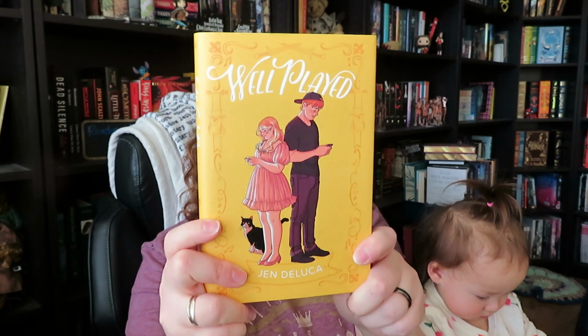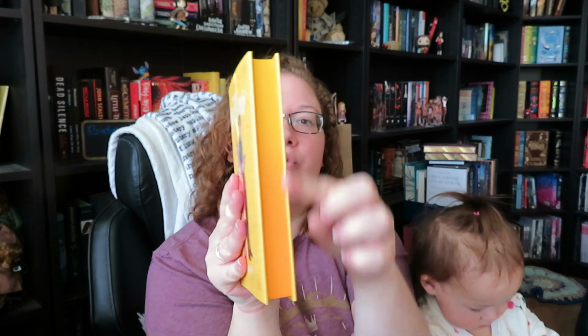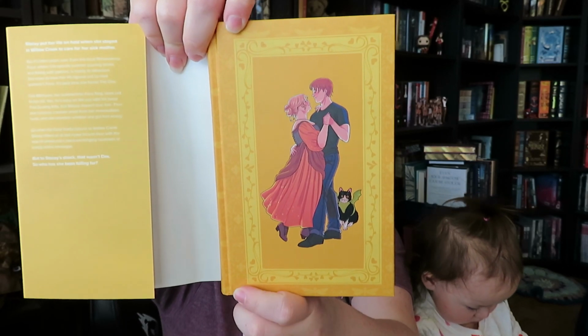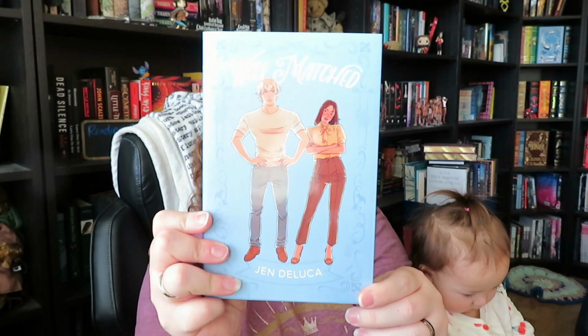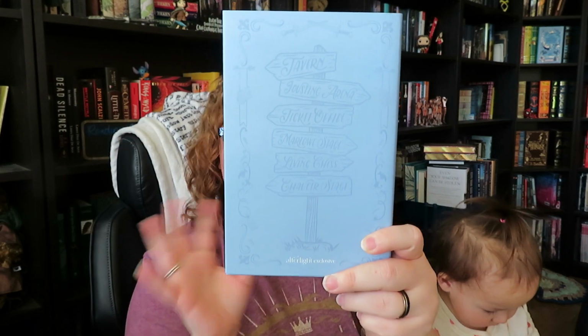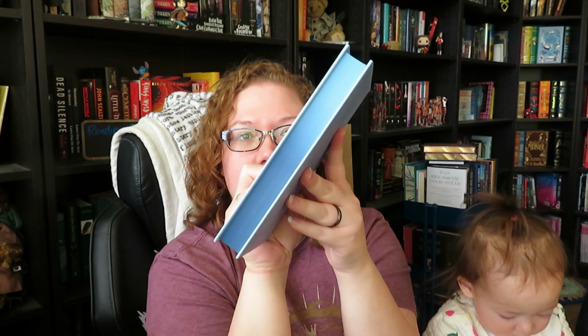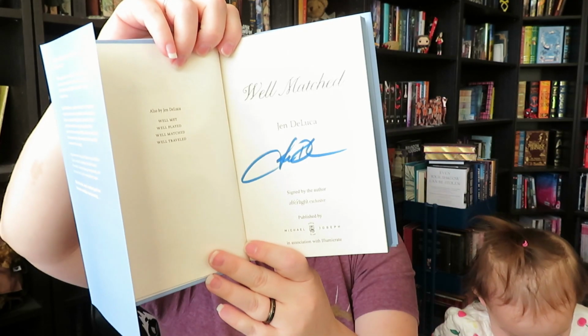Here is our cover for Well Played. And the gradient edges. And again, I just absolutely love their Ren Fair looks, especially because we do have the cat and his little dragon wings. It's adorable. And our signature. Here is our cover for Well Matched. And all of these do actually have different places in the Ren Fair on the back. They're not all the same exact thing. Here are the sprayed ombre edges for this with the Ren Fair look and our signature.